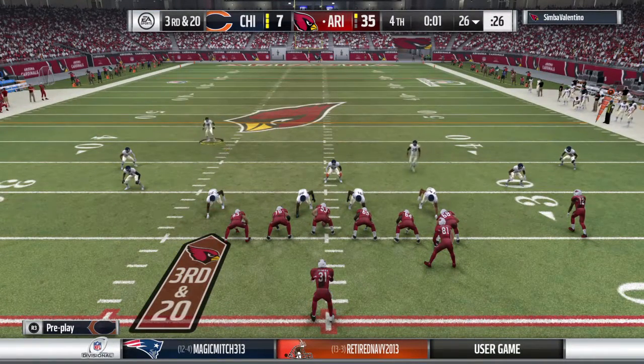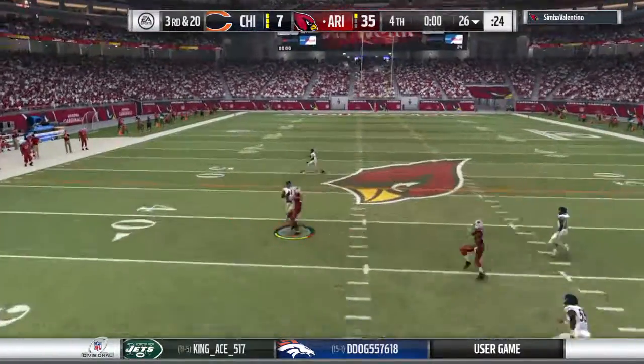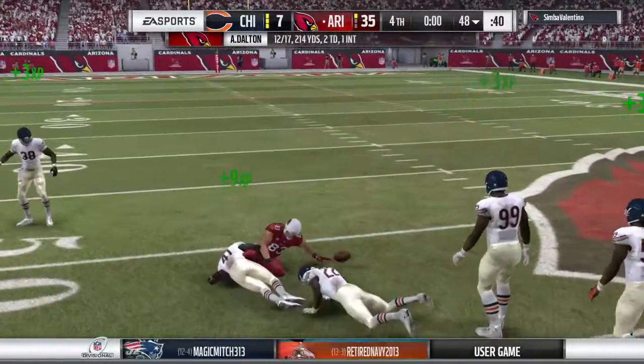Let's go. Red 38. Red 38. Back to throw. Jackson's got it over the middle. And they're going to get this one all the way out across the 45.